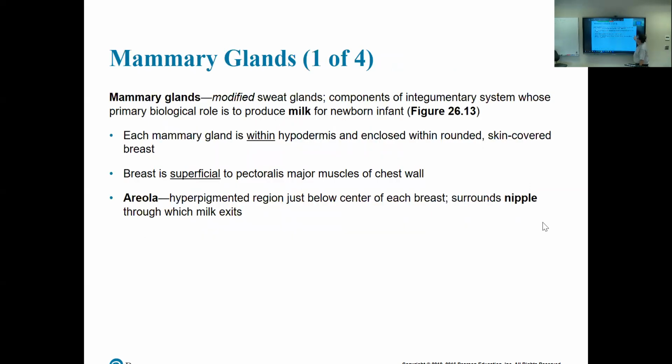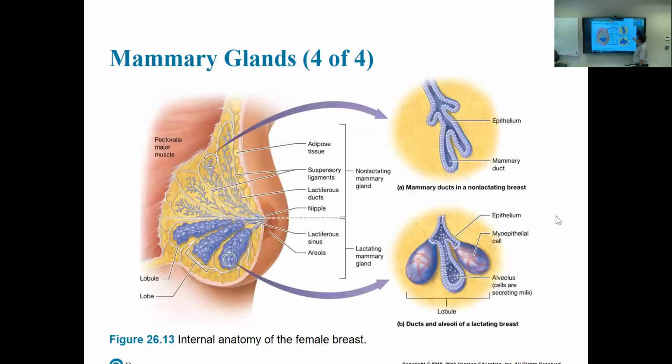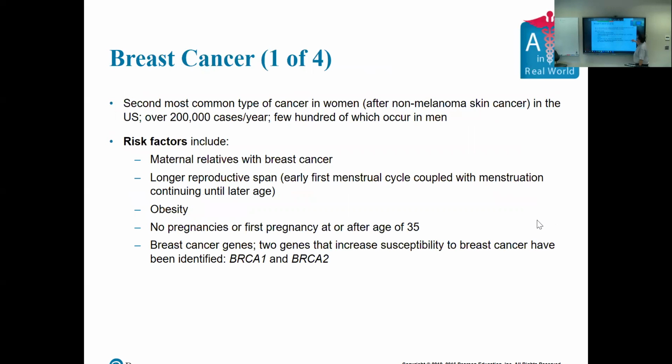Okay, milk gland, milk production, mammary glands. Kind of put that in here too. It talks about how they make milk, right, and all that. And then we talk about breast cancer, very serious stuff here.